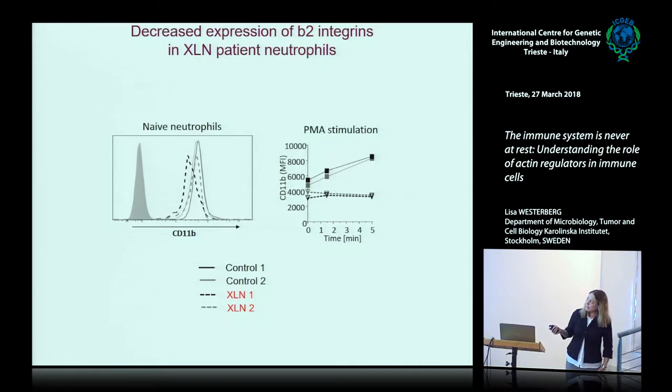This was showing the same thing. So these are now patient data. So we went back and looked in the patients. And at the unstimulated state, these are the two healthy controls, these dotted lines are the two patients. If we look at CD11B expression from the beginning, one patient had lower CD11B, the other one not. But when we stimulated them, healthy donor neutrophils do increase CD11B expression as expected, whereas the two patients did not at all. And I should say that neutrophils are sort of packed with a lot of molecules inside. So they are exposed on the surface as the signaling starts, and CD11B is one of those that are exposed on the surface when they are in contact with the endothelial wall.